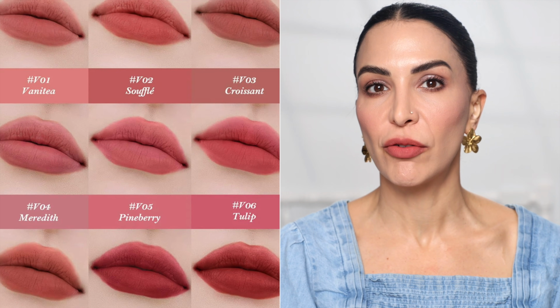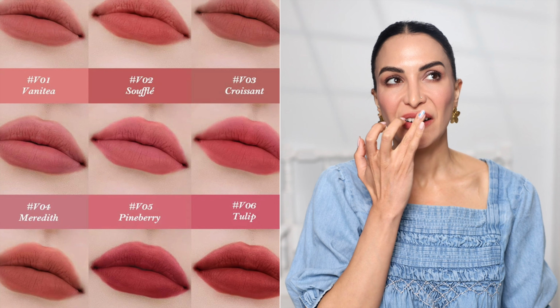It doesn't feel dry or overly matte, even though it is matte. It goes on like a cream, but it almost dries to a bit of a powdery finish. It's not for me. I'm going to say it's overrated, although I can understand why some people would find this iconic. Moving on to the next brand.